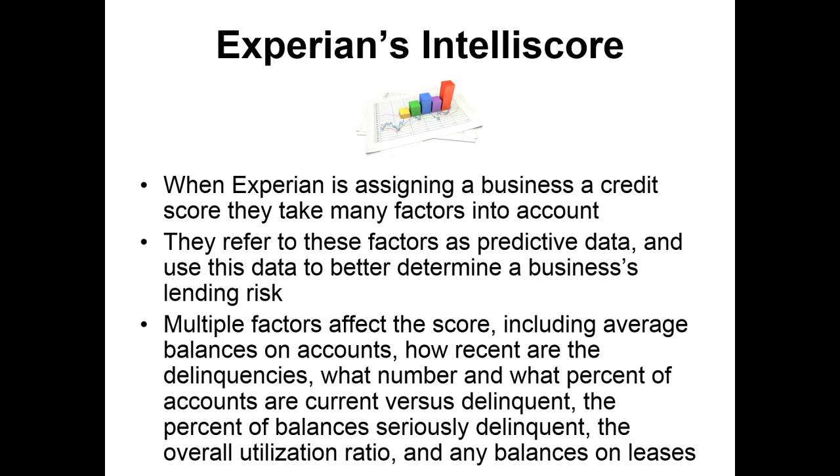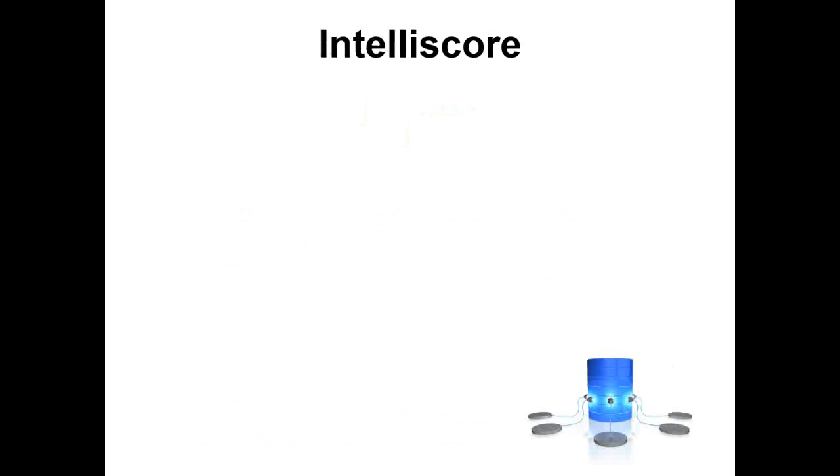How recent are your delinquencies? What number and what percent of accounts are current versus delinquent? The percent of balances seriously delinquent. The overall utilization ratio. Here we are again. The overall utilization ratio, average balances on accounts. So that is one good thing. They're not looking as much at specific accounts that you're overdrawn or overutilizing. They're looking at your average. They're looking at your overall utilization and any balances or leases.